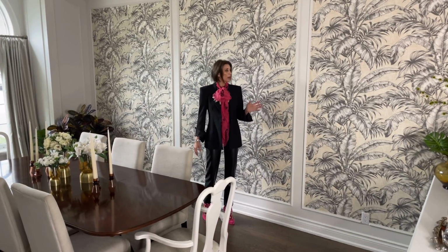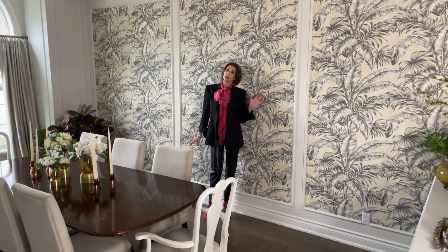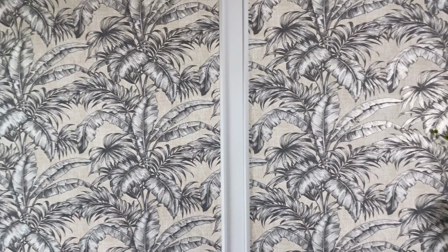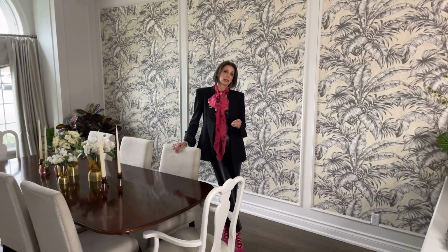The big focal point is obviously this back wall. As soon as I knew we were doing this renovation, I knew there was this paper that I wanted to use. I had a vision in my head of what it would look like, and that it would have palm trees, because my client is a lover of plants. They love vacationing in Aruba. They just love everything about the greenery. So I knew I wanted to bring that element. And so it was really my starting point.